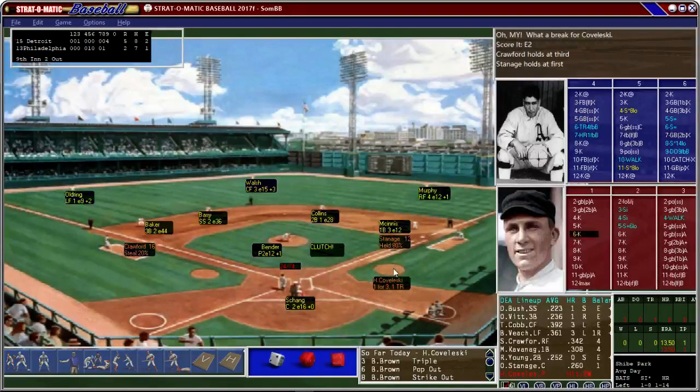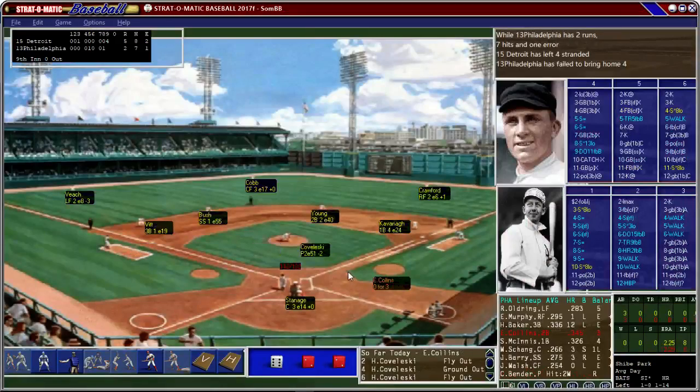Okay. Now we hit a home run. Grounder, third. Baker. Got him. Okay. All right, well, this is it now. Bottom of the ninth. The A's got to score three times. The Tigers' Covelesky is looking good.